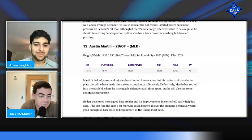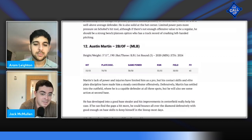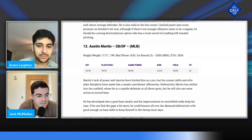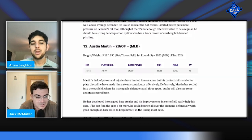And everybody needs that bench utility guy. I think Austin Martin has settled into bench utility. And does that stink for a former number 5 overall pick? Relatively speaking, sure. But at the end of the day, man, you're going to get big league checks. And that's really what you want here. And I think the Twins have a valuable bench utility piece here in Austin Martin.